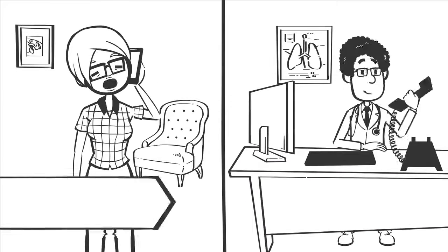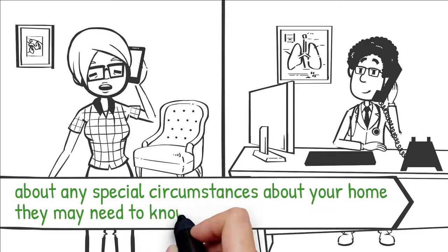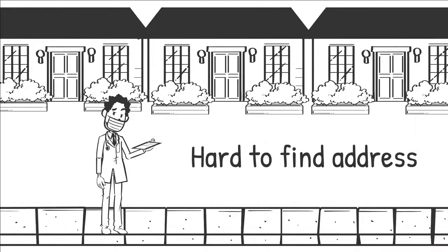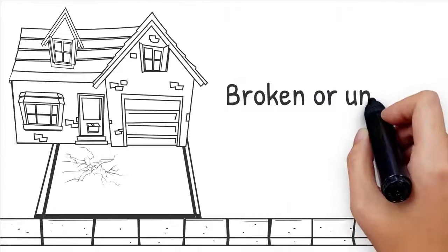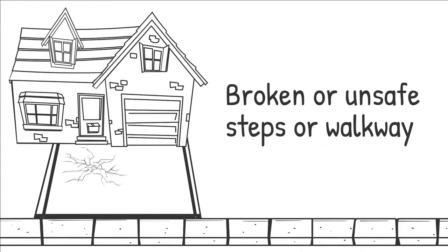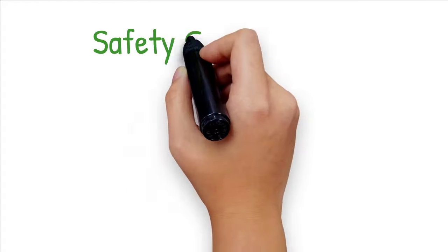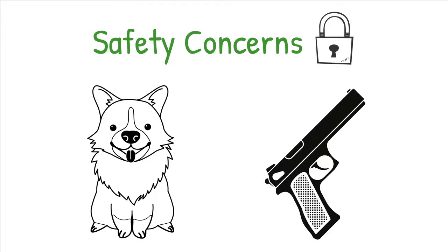Some of the things you'll need to do to prepare for that first home health visit are: tell your home health care coordinator about any special circumstances about your home they may need to know before they get there, such as a hard-to-find address or parking issues, broken or unsafe steps or walkway leading up to your front door. Do they need a security code to get into a gate or front door of your building? For safety concerns, you will need to secure all pets and firearms.